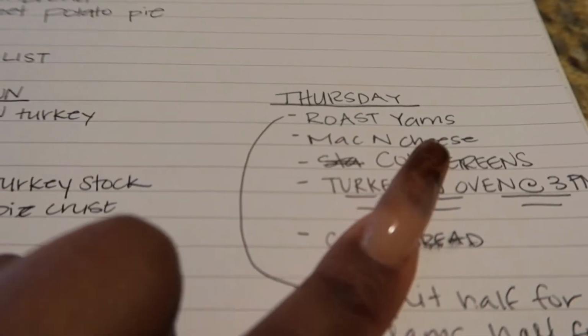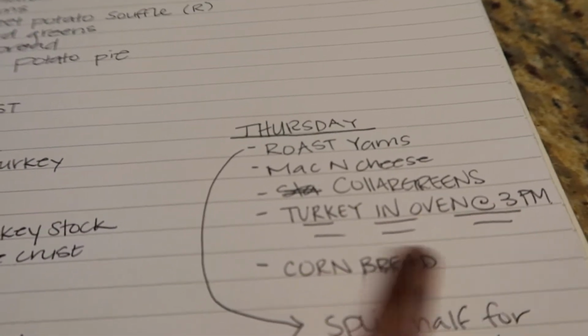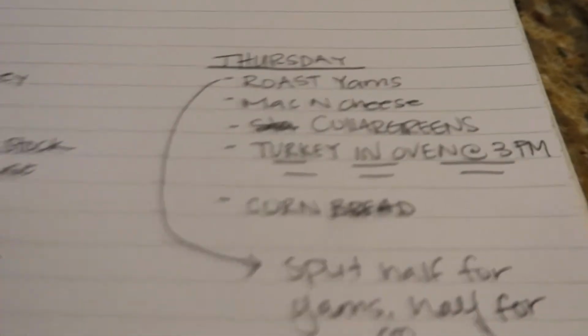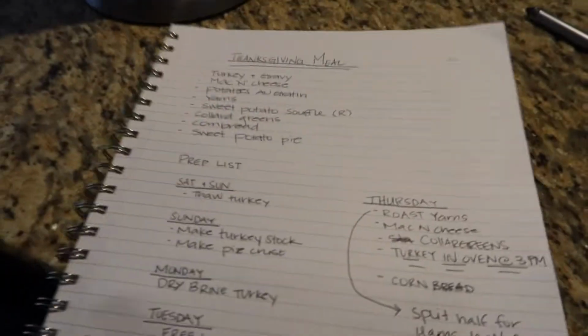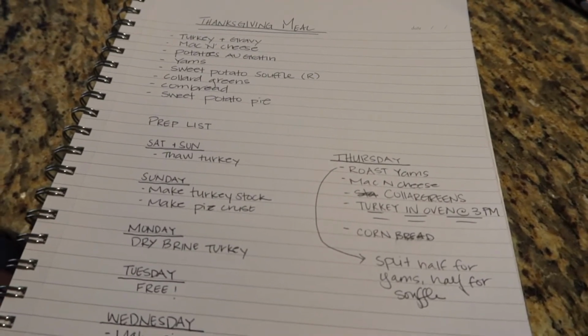While I'm roasting the yams, I'm gonna make mac and cheese. We're gonna start on the collard greens. We're gonna put the turkey in the oven at 3 p.m. and then once the turkey is almost finished, we're gonna make the cornbread. And that's it. And then hopefully we will have dinner by about 5 o'clock, 6 o'clock on Thursday. And that is the plan, okay?